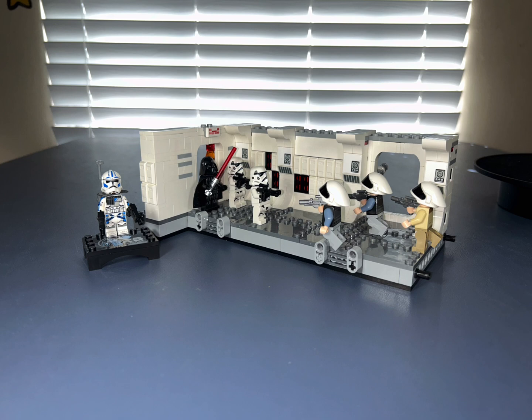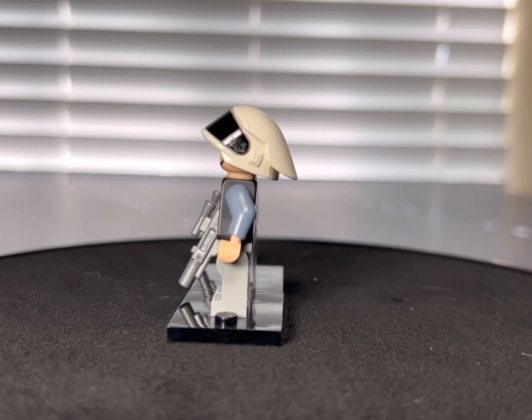75387, Boarding the Tantive 4. It has 502 pieces, 7 minifigures, and released back in March of 2024 with a retail price of $55. Let's go ahead and start with our minifigures.